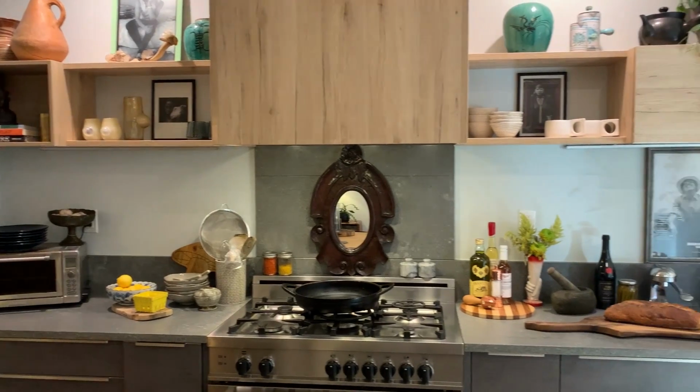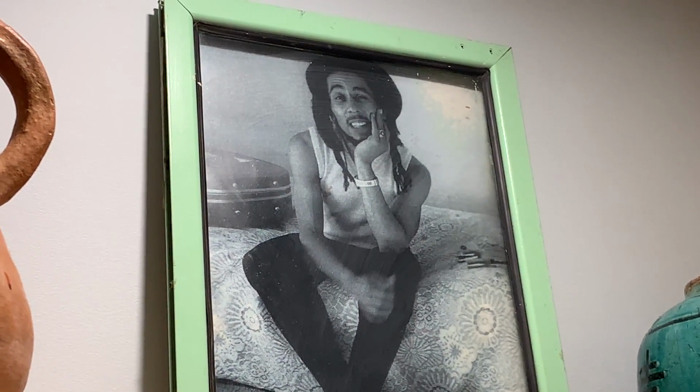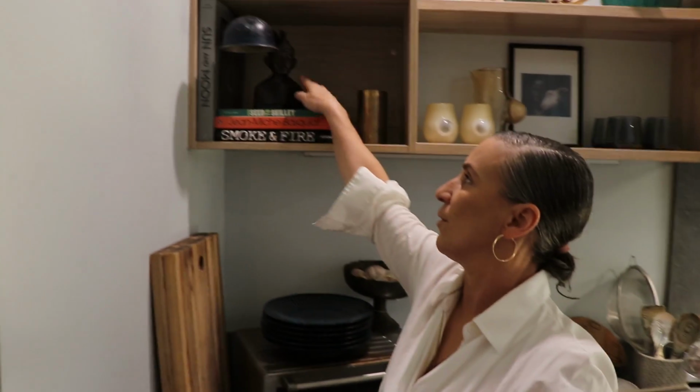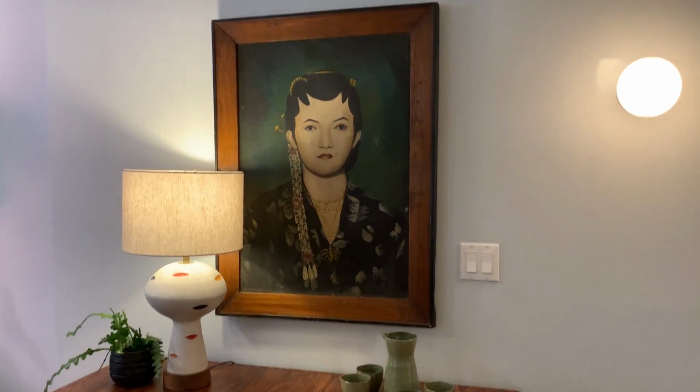I love collecting artwork, tchotchkes, bowls, ceramics. My favorite thing to do when I'm in Morocco or Indonesia is to go to the local flea markets or vintage shops and dig around. You find the best, most exciting collectibles, like this Bob Marley photograph that I found in Indonesia, in Bali, in the back of a store, on the ground behind a million things. That's where I find my most cherished pieces. Even this, look at this little lamp. It's a little Javanese copper lamp. Super cute. Absolutely love these pieces.